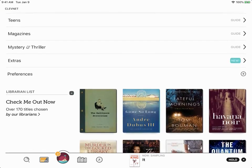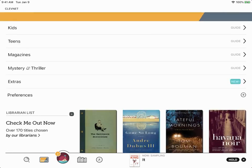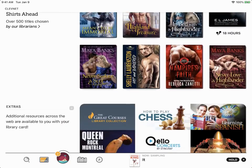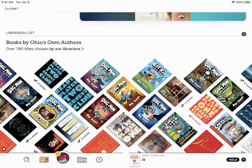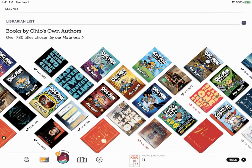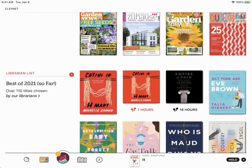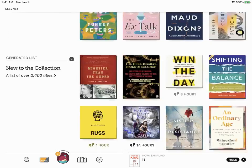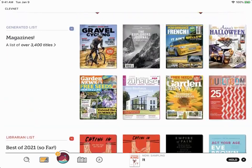You can see as we scroll down here, we get different browse options as well as some menus. So you can see there's a bunch of curated titles here, like these are all books by Ohio authors, magazines. So these are all collections of books, best of 2021, new to the collection. So you could look at any of these collections to browse and find a title that way.